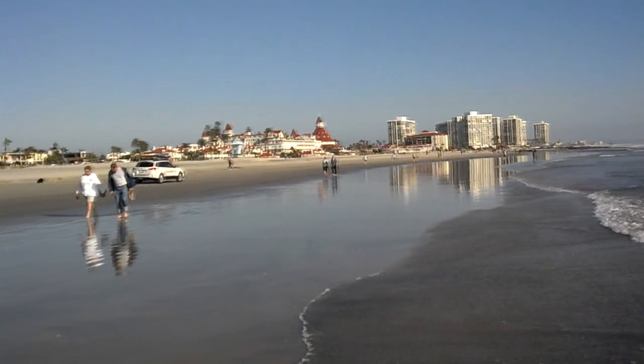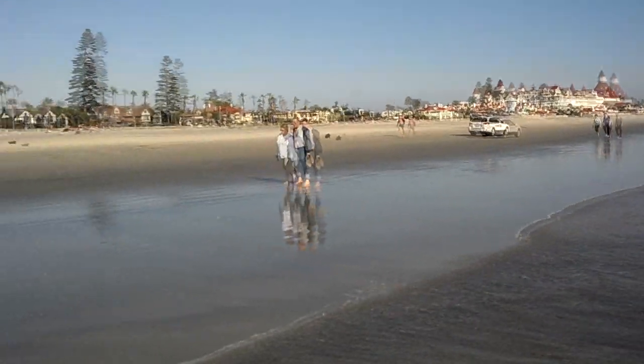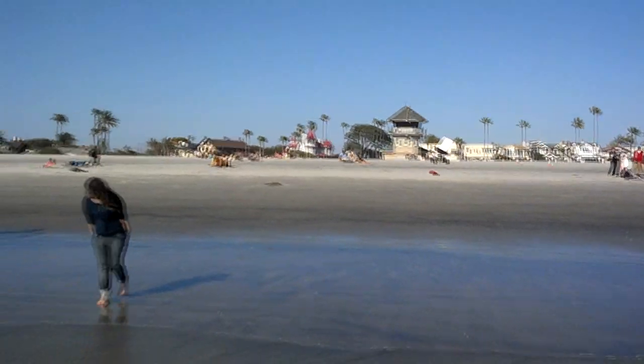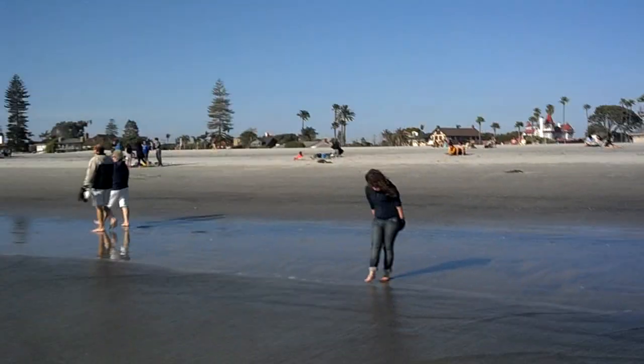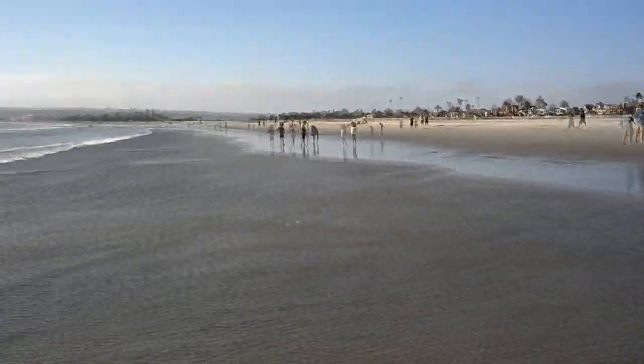The hotel, the Coronado, right up there. I don't know if you can still hear me because of the wind. Sorry about that. Got the lifeguard station out there. There's Sam. And just kind of chilling out here.